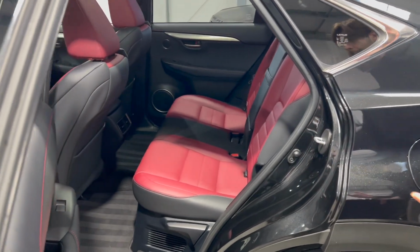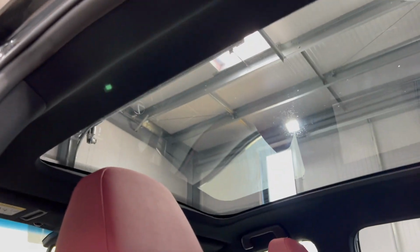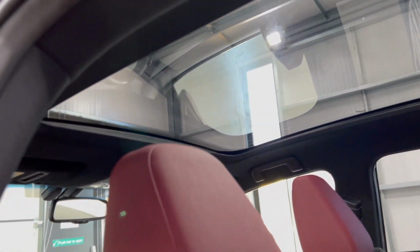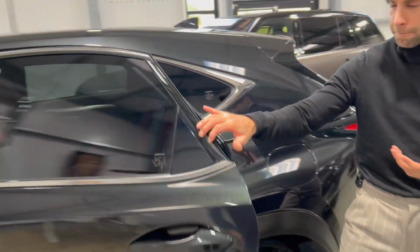And if the camera can just go past me and look up, you're going to see that enormous fixed glass panoramic roof, an amazing feature, in my opinion, on an NX, a must-have optional extra, and again, part of that premium package that we mentioned at the beginning.